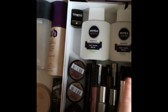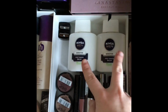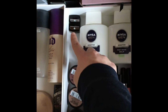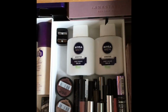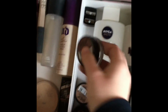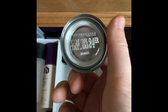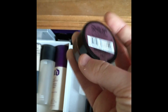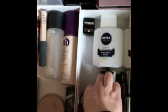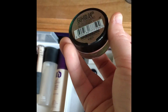So then I'm moving across into this compartment. Now this compartment's quite full. I have 2 of the Nivea Men's Post-Shave Balms as my primers, so I just keep those in the top of here. I also have a pencil sharpener because I got some pencil eyebrow stuff and eyeliners for my birthday. I then have 2 of the Colour Tattoo eyeshadows by Maybelline. I have one in the shade Permanent Taupe, and then one in the shade On and On Bronze, which I have used in a makeup tutorial before.